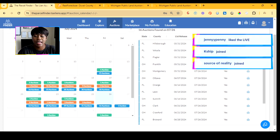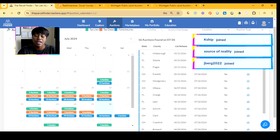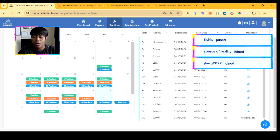So you can actually see these auctions coming up. We have some in Florida, some in Ohio, and some in Colorado.